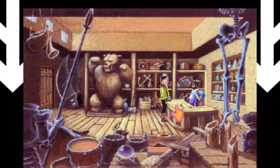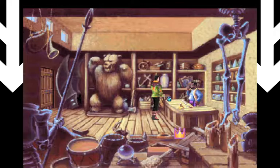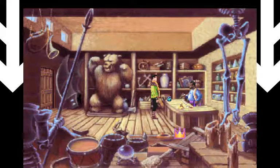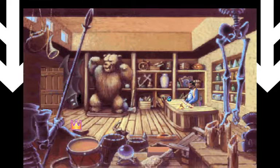Kind of a dumb decision to do in a pawn shop, but you know. Yeah, interesting business practices. And we also grab a mint, because we're going to be using it somewhat soon.